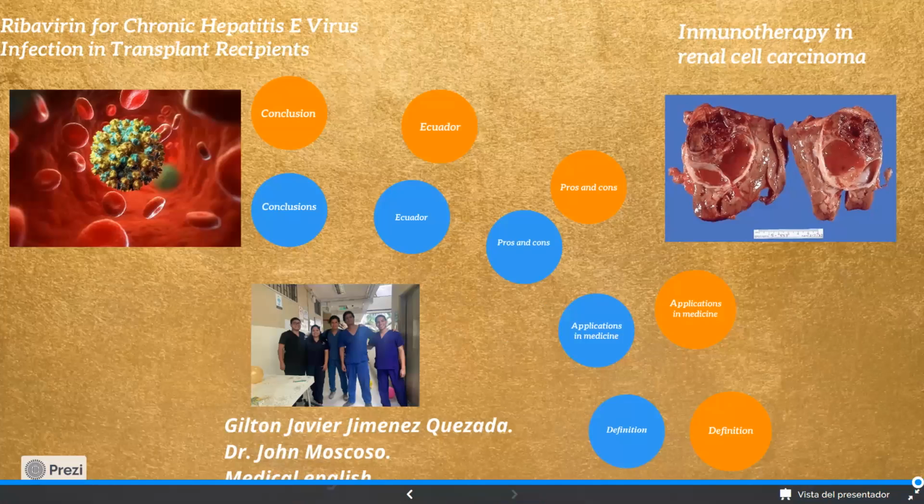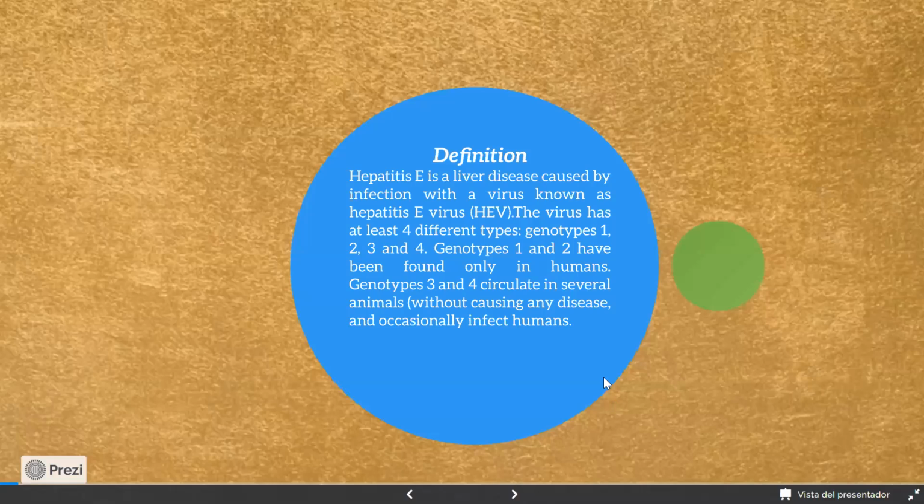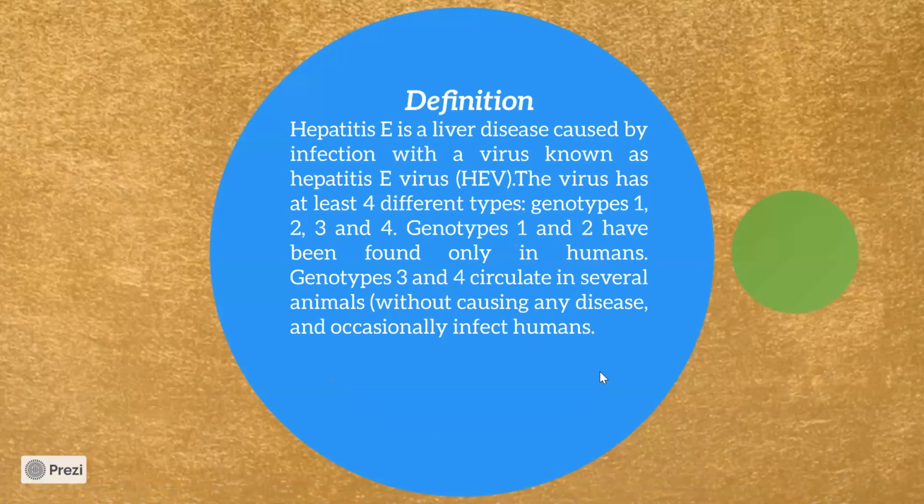Another topic is ribavirin for chronic hepatitis E virus infection in transplant recipients. Definition: hepatitis E is a liver disease caused by infection with a virus known as hepatitis E virus. The virus has at least 4 different types: genotypes 1, 2, 3, and 4. Genotypes 1 and 2 have been found only in humans.